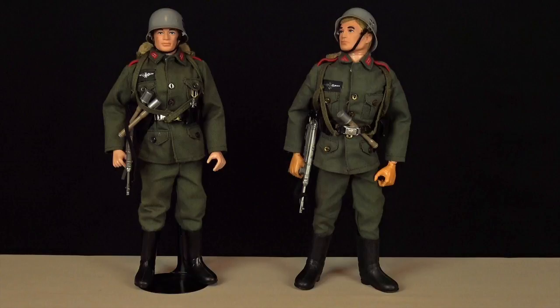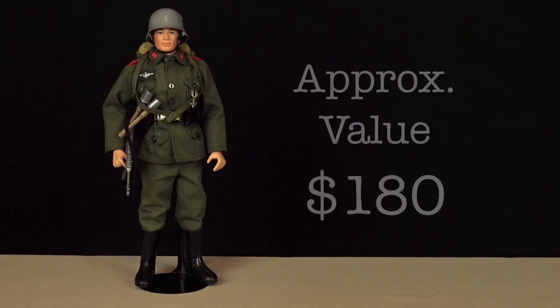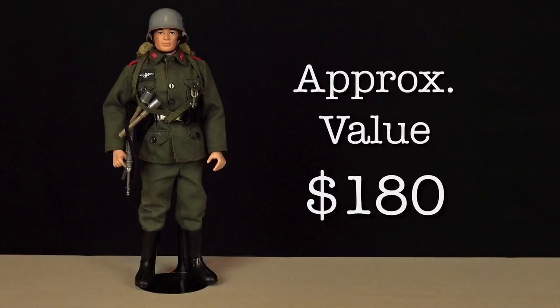Tip number 2. Condition is king. It doesn't matter whether you collect vintage toys or classic cars, it's all about condition. Condition, condition, condition. That doesn't mean you have to collect the best condition items. You just need to understand that with a better condition comes a higher price tag, and you need to be careful not to overpay for items that are less than mint.